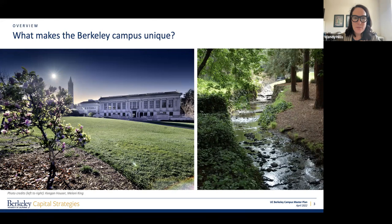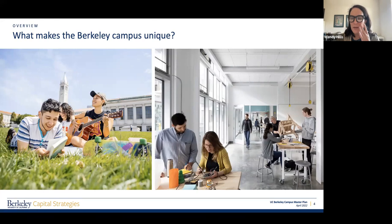And of course, it's not just about the buildings and the landscape, it's also about the people that occupy them, the activities that take place within them, the research that happens, and the goal of any campus master plan is to support all of those activities. It is not just to create a beautiful place in and of itself.